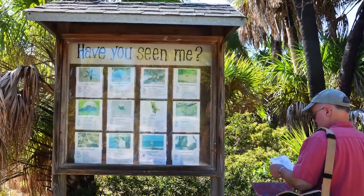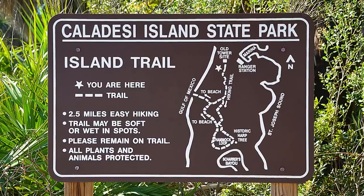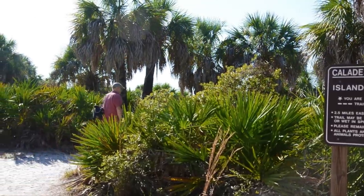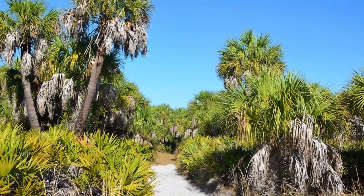On the high ground, wildlife is profuse. There are raccoons, marsh rabbits, brown anoles, gopher tortoises, and even eastern diamondback rattlesnakes, so be careful to stay on the marked trail of the 2.5-mile path.